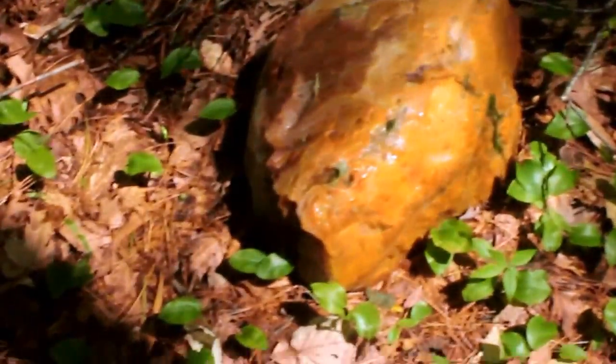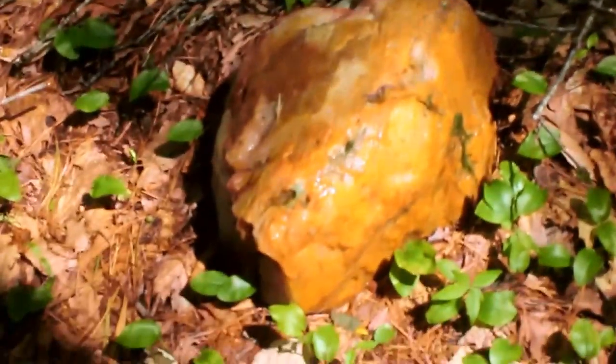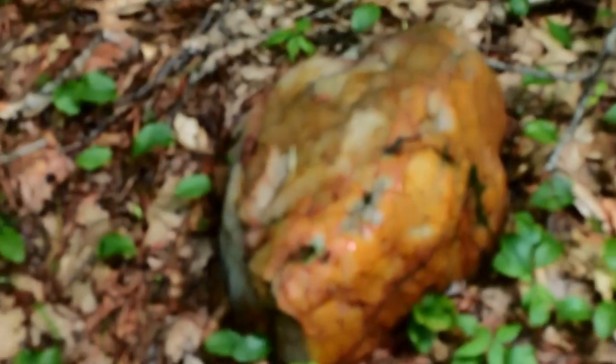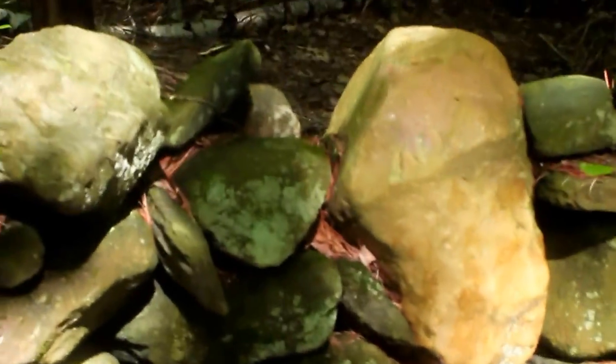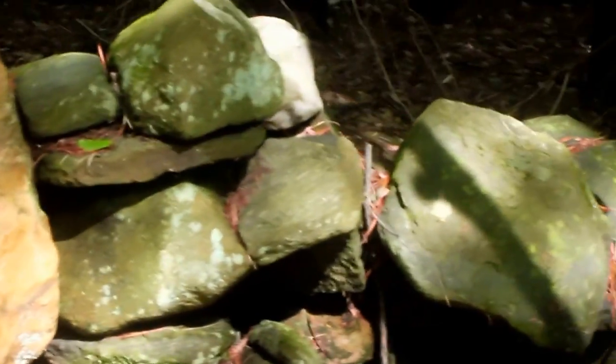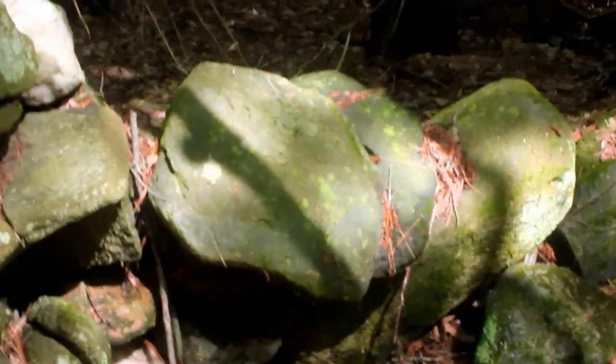Weird rock. That's about the size of two people's heads, and it looks like it's glistening, like it's wet, and there's ooze coming out. Let me just get closer to see what we think. It's all damp. I know it rained yesterday, but except for where the moss is on these rocks, which will hold water, none of these other rocks are wet. Curious. I like that rock.